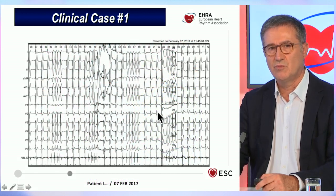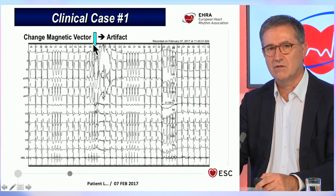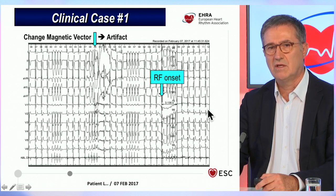So this is the first burn. Just before burning, we were advancing and trying to find a good position in the CS. So we changed the magnetic vector. This generates artifact on the surface ECG, as you can see with this movement here. Then we started to burn at that site. So this is the beginning of the RF application. And after 3 seconds, we have no VPBs any longer.